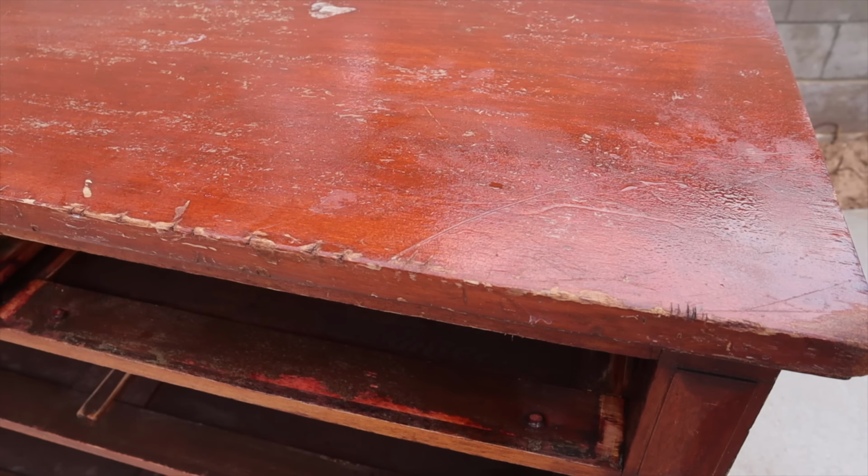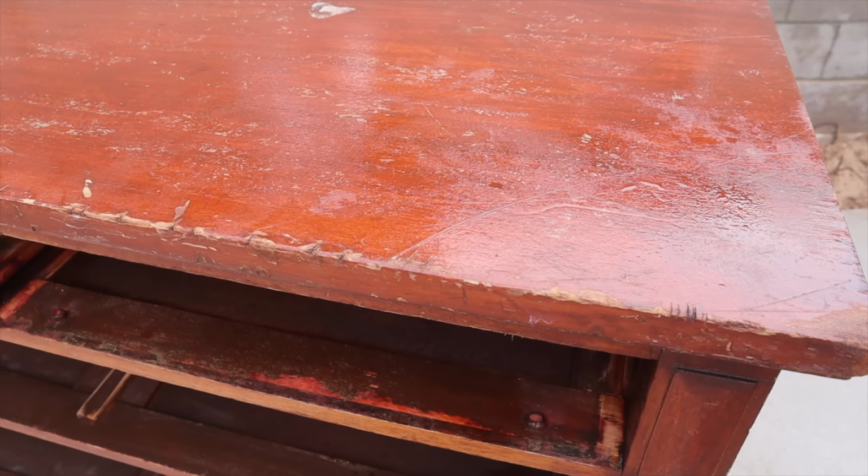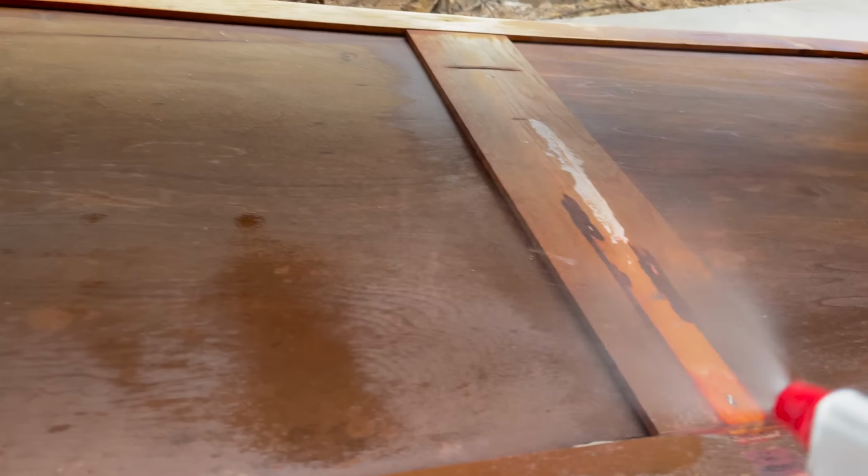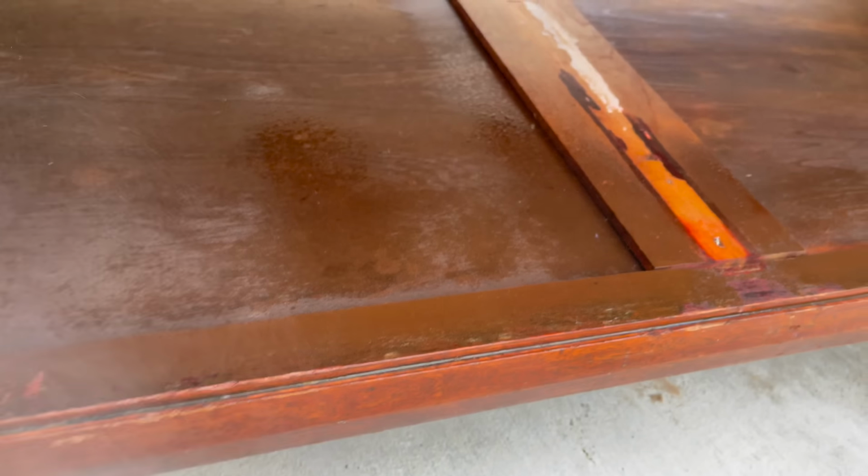Luckily, I did not damage the piece. I got most of the smell off. It was very faint at this point, but while it was still damp, I decided to spray it with vodka, just pure vodka. And then I left it out in the sun to completely dry and the smell thankfully dissipated.